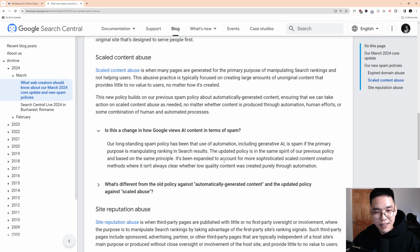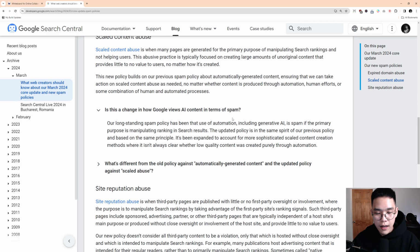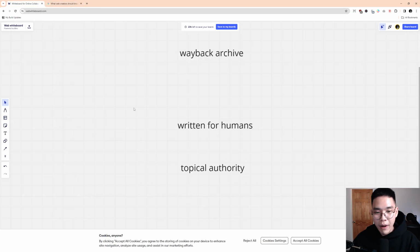Now it seems like this is kind of over. When something is overplayed too much, it becomes spam because everybody's doing it, right? So this is what they're trying to tackle, I think. But basically it's programmatic SEO.